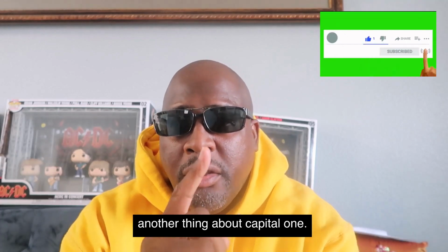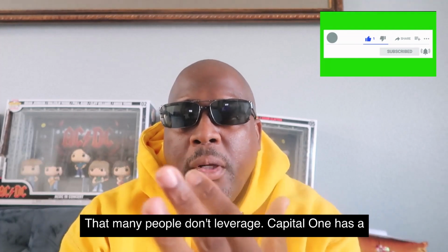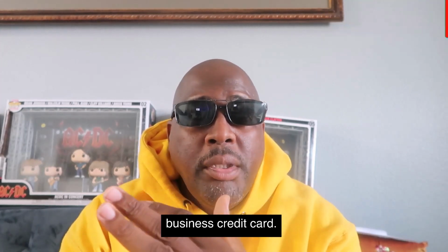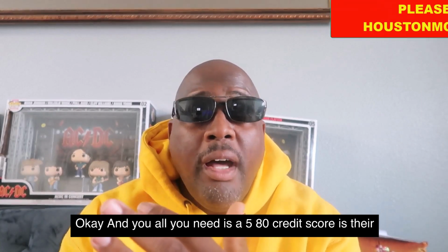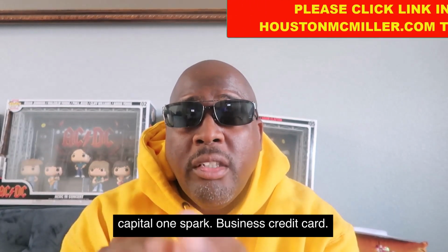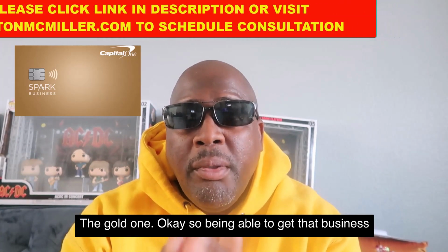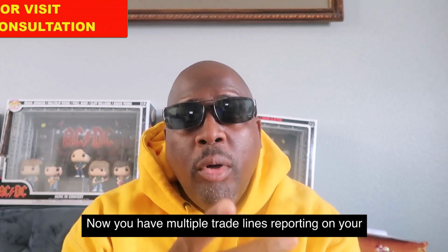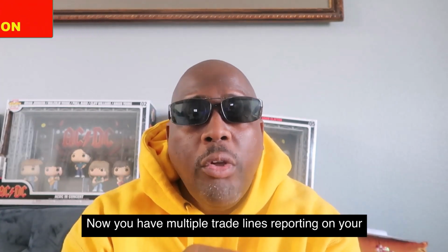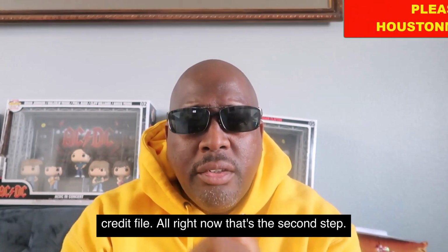But here's another thing about Capital One that many people don't leverage. Capital One has a business credit card, okay, and all you need is a 580 credit score. It's their Capital One Spark business credit card, the gold one. Okay, so being able to get that business credit card plus a Platinum card, now you have multiple trade lines reporting on your credit file. All right, now that's the second step.